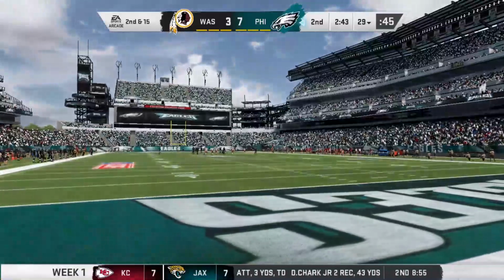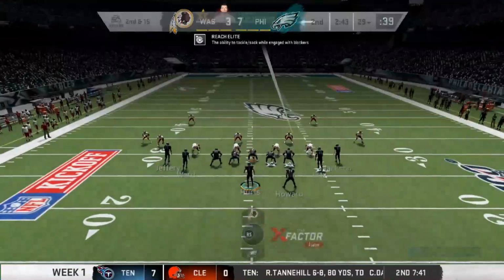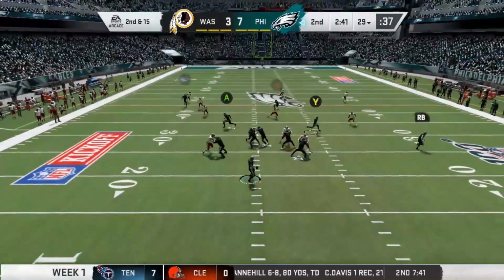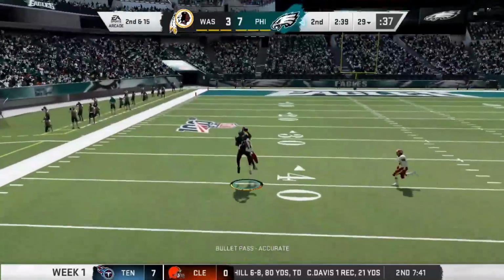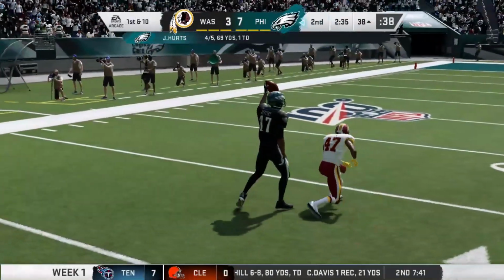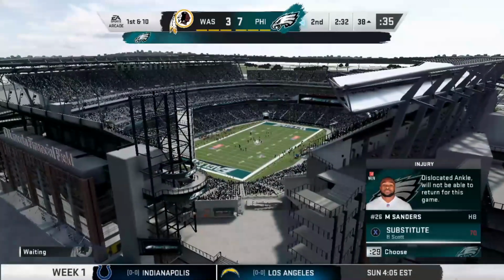Now we'll get a stoppage here as it appears we've got an Eagle slow to get up. Hate to see this, week 1 of the season. We'll be back. 2nd and 15. Gonna look deep for Jeffrey. He got his man, complete. Over 30 yards there, and first downs on 3 consecutive plays now.